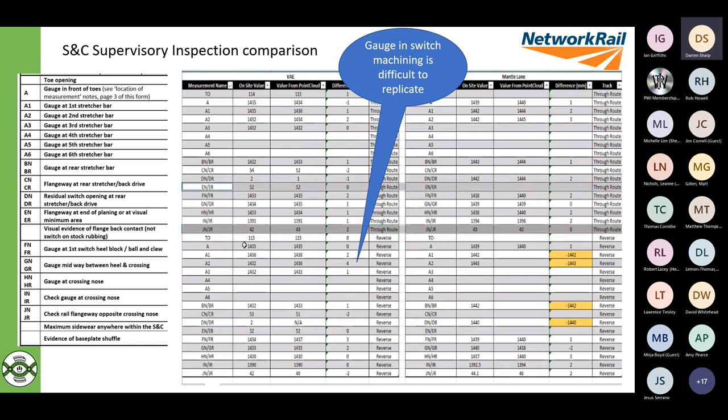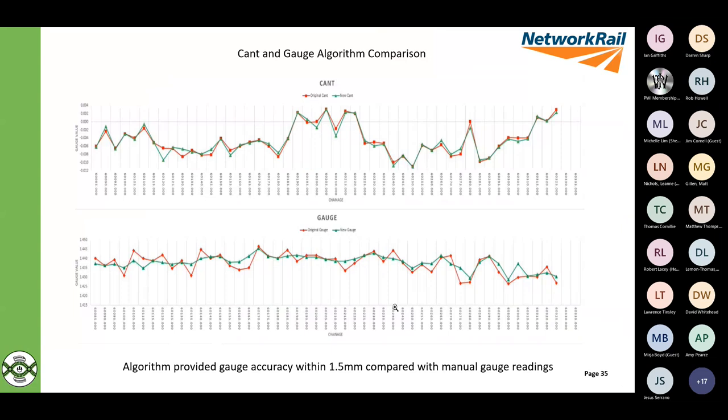There's a slight element of the switch gauge corner profile affecting the gauge measurement, where you would normally use a gauge that's set at 40 mil that drops down. We applied the algorithm there for that, but it still wasn't accurate. So the accuracy wasn't there, but in all of the areas, it was all within 2 millimeters. So we're quite happy with that.